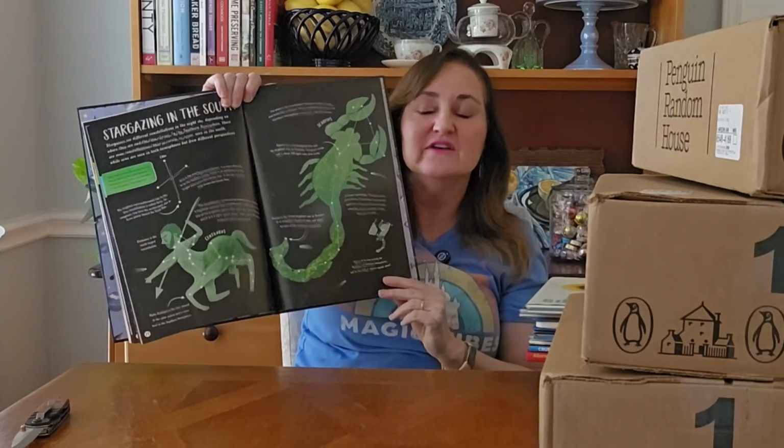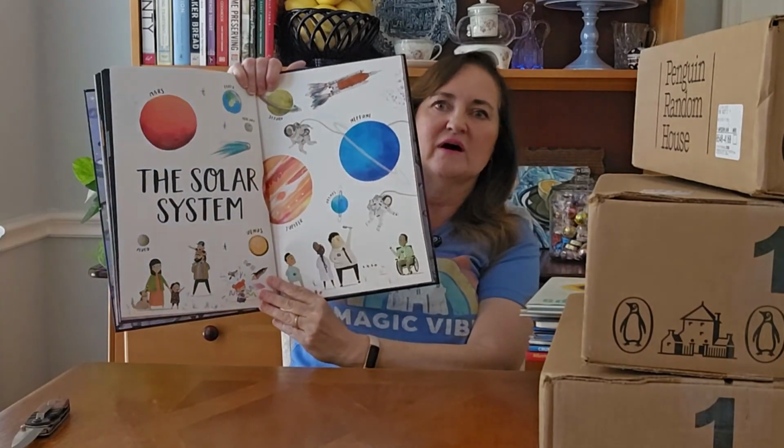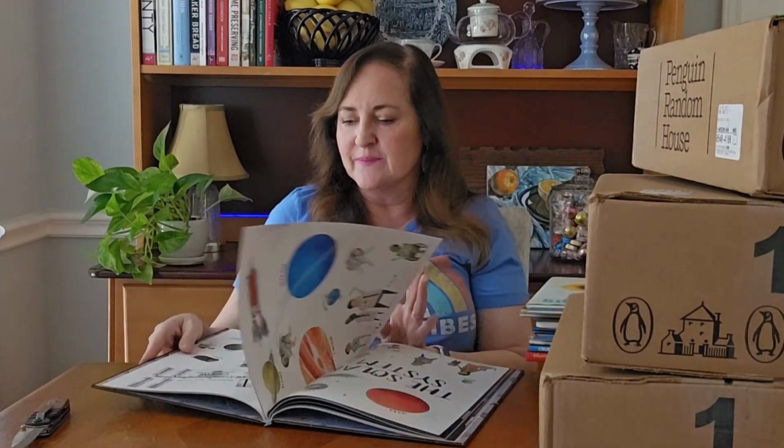This is gorgeous. Stargazing in the South. Stargazers see different constellations in the night sky depending on where they are and the time of year. In the Southern Hemisphere, look, I love that it's talking about the Southern Hemisphere, because my husband's Australian and sometimes I feel like we're a little bit, not Eurocentric, but almost Amerocentric in how we think everybody sees the world. So this is all about the solar system divided up into chapters.